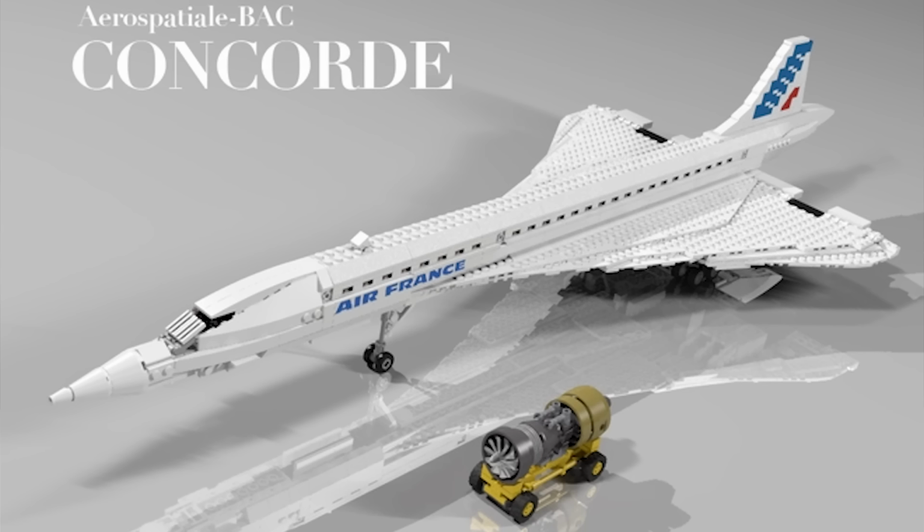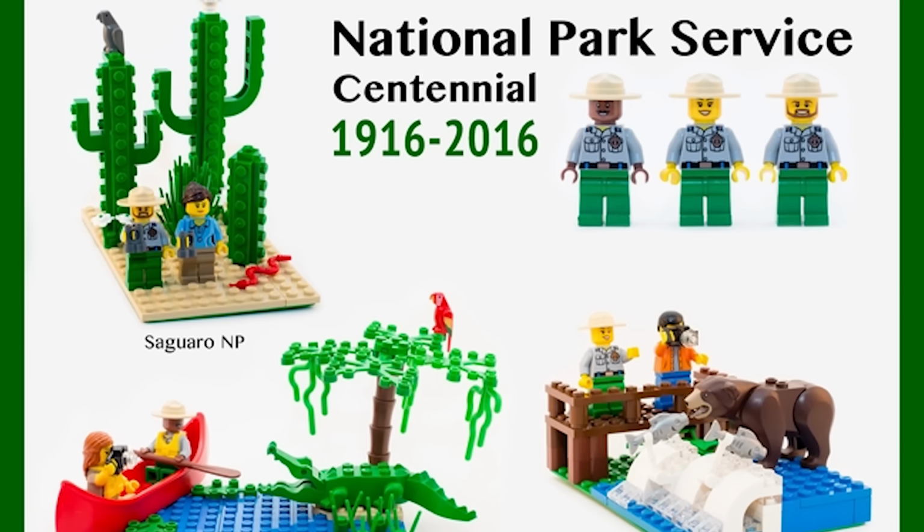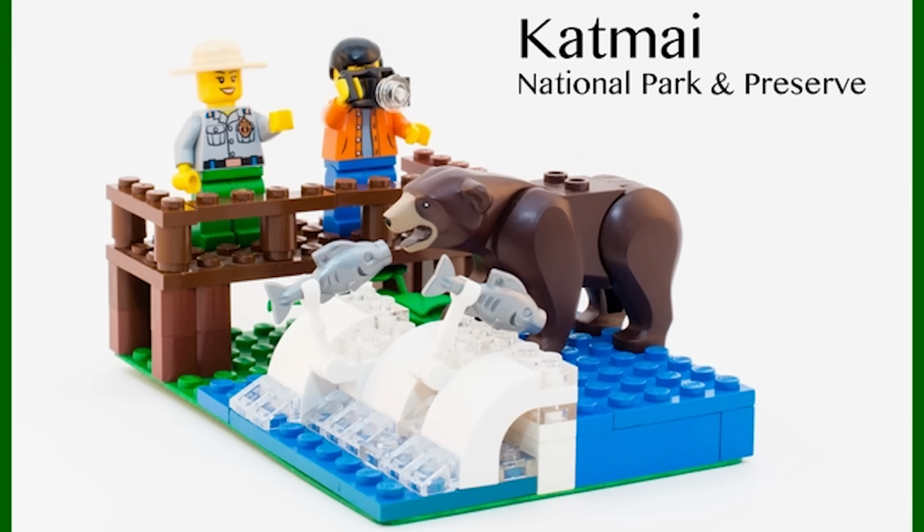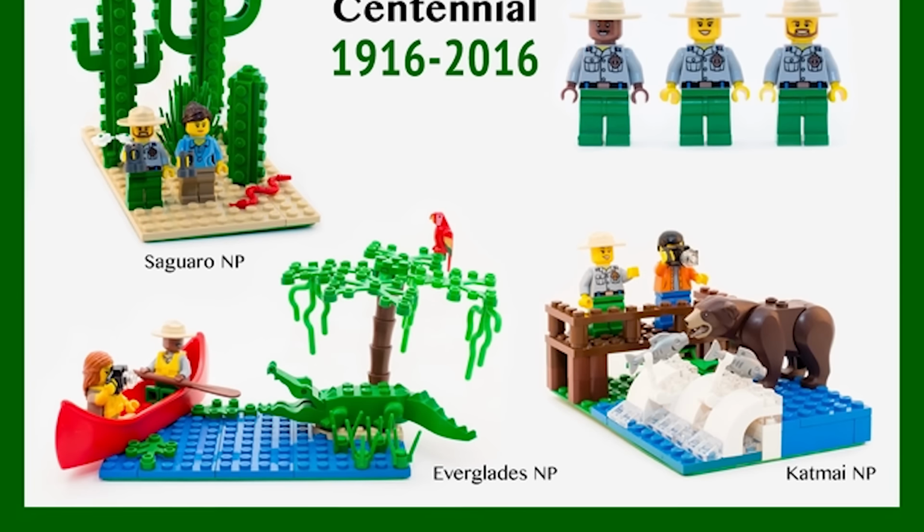The next set to reach 10,000 supporters this week was the National Park Centennial Vignettes by LEGO Ranger 16. They are slices of life captured around different national parks all over the states. I really like this one, and I particularly like the salmon fishing bear, and I hope to get some of those minifig rangers. That would be pretty cool.